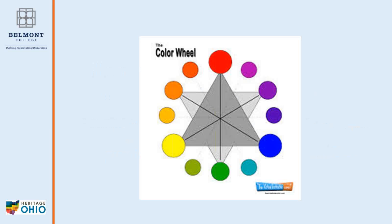Typical color wheel. Okay, you've got your three primary, your three secondary, and then you have your tertiary colors. The idea is that colors opposite each other on the color wheel, in this case like blue and orange, go together. They're opposites, and so they set each other off. Right, Christmas is red and green. There's a reason for that.